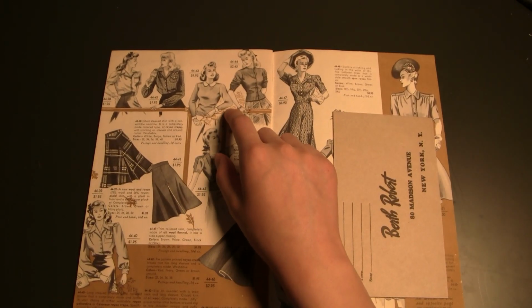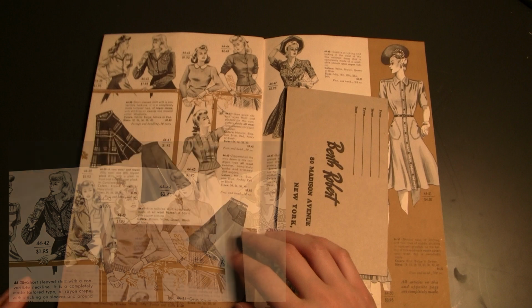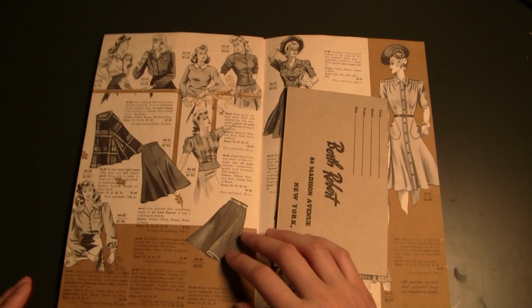Anyway, here we have some 40s sweaters, which I absolutely love. At the time of writing this script, I'm currently crocheting a sweater from a 1938 pattern. For those of you who don't know anything about vintage and historical crochet, most of the time things were made with crochet thread instead of a thicker yarn that we use nowadays, so my sweater's probably going to take a full eternity to make.